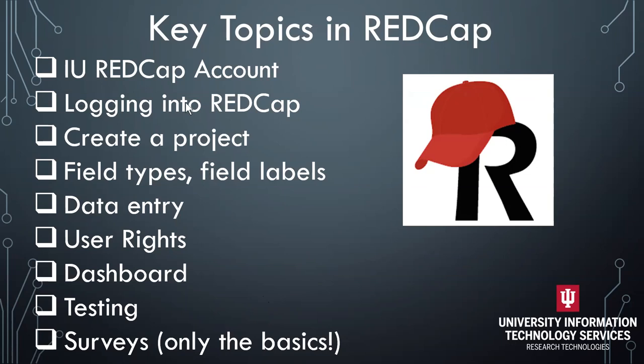So IU REDCap is account-based. So the first thing we're gonna look at is getting an account. And once you get an account, you have to log in. I know logging in shouldn't be that challenging, but we do get a lot of questions in the queue about it. Today, we'll create a project.